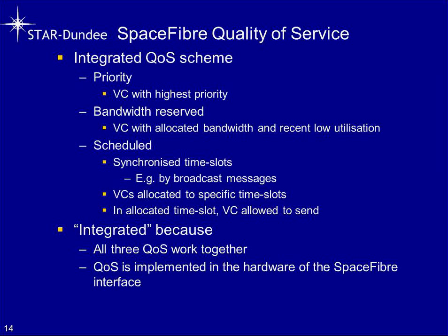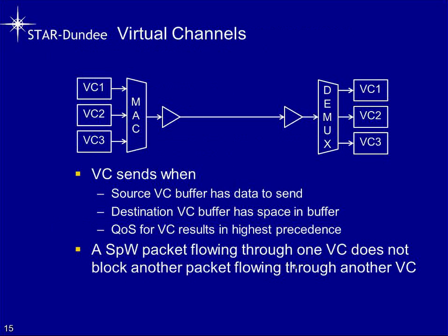Okay, so the interleaving priority: the virtual channel with the highest priority goes first. Then bandwidth reservation, where you allocate each virtual channel a certain amount of bandwidth. If you've got some bandwidth allocated and you've had recent low utilization of that bandwidth, then you're likely to be the virtual channel that can go next. And then we have scheduling, where we split time up into a series of time slots. If your virtual channel is allocated to that particular time slot, then you can actually transmit and send information in that time slot. They're not alternatives, they all work together. And that gives us some significant advantages, which you'll see in a minute. The other thing is that this isn't something that we put into software on the stack. Everything I've described is all integrated into the hardware. So that means it's done at the link level.